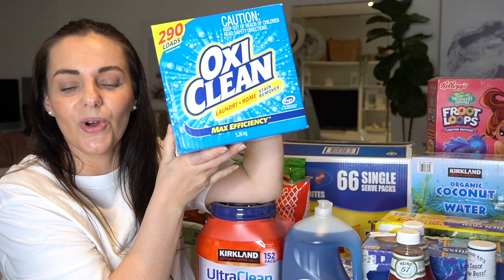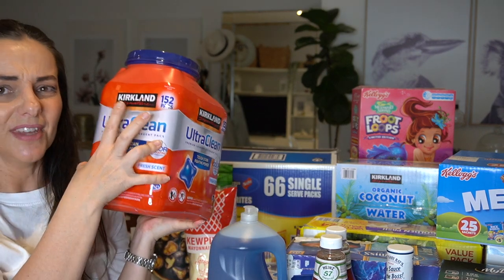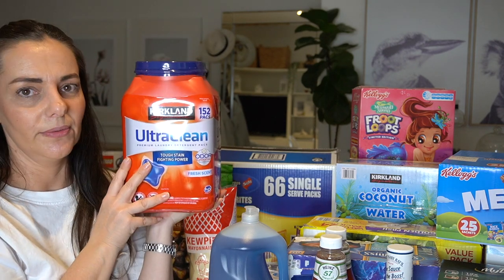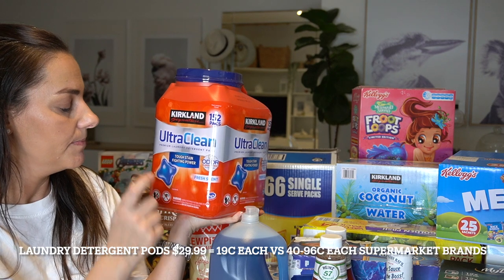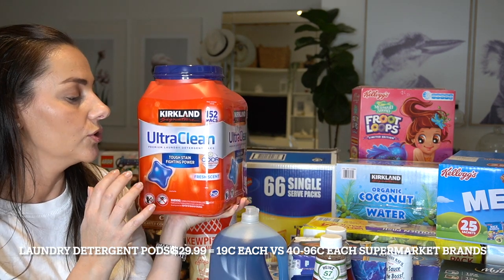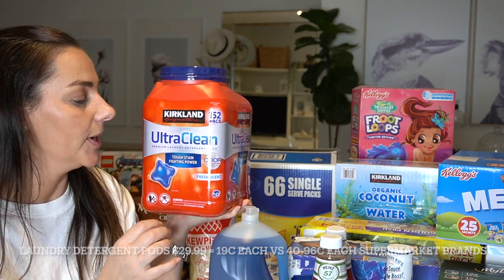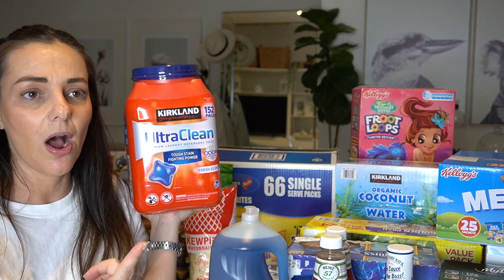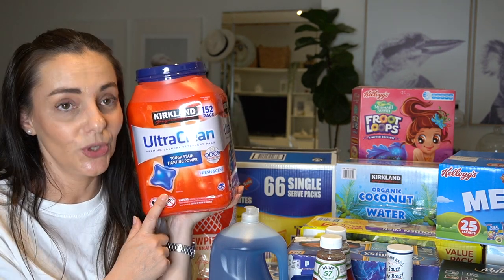I also picked up this Kirkland. So I think Kirkland is like the generic or the home brand or the Costco brand, is that right? I don't know. But these are the laundry pods, so laundry detergent pods. Significant savings compared to what I would normally pay for Omo pods, but I'm interested to see how these turn out and how these work. They also had Tide available at Costco, and then more of a range of Australian laundry detergents as well.